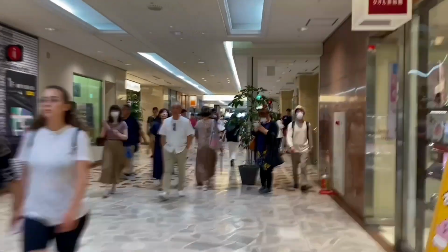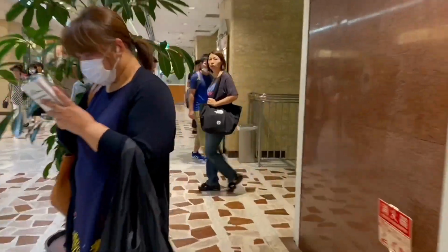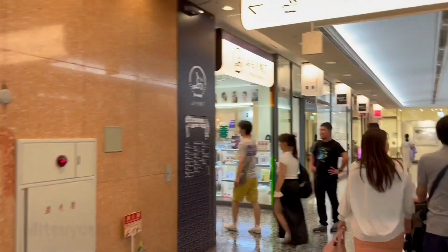Now, unfortunately, I couldn't take any photos and videos of the store because it was not allowed. But this actually has a lot of theater related makeup, special effects makeup. So I actually had a wonderful time there. But I'm just so sad that I couldn't take pictures or photos in this store.